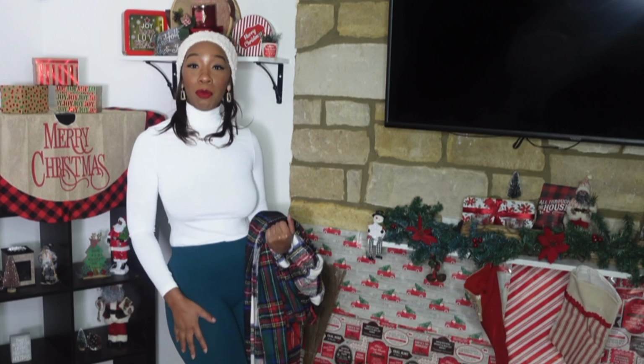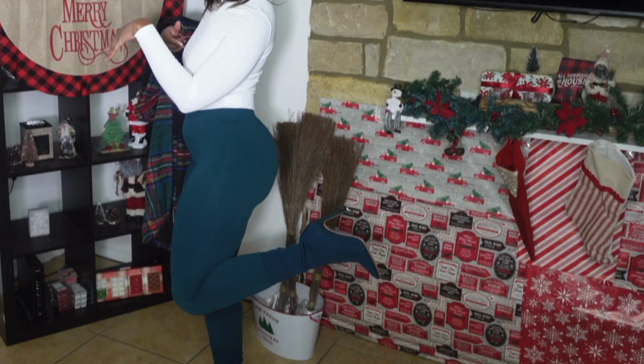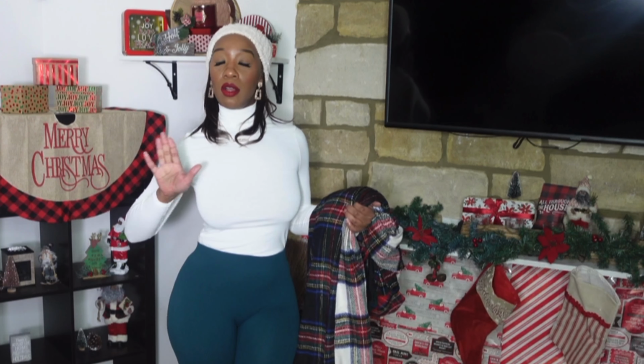And then to top it off, let me show you the shoes. I don't know if you guys can see, but I also have these green ankle boots. Like Christmas green ankle boots. It matches directly with the pants. Baby, this is my favorite winter outfit. I cannot wait to wear this.